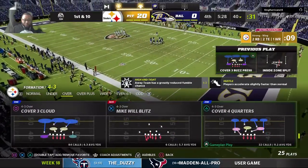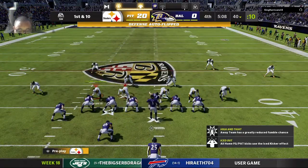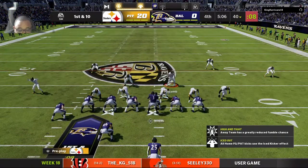Down 3 scores in the 4th. Dedication. A whole nother level of dedication.